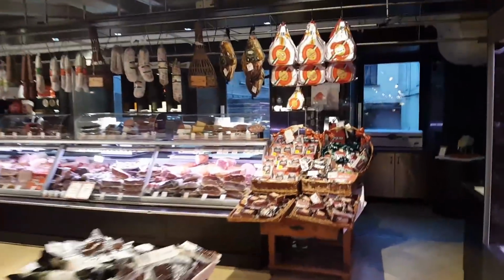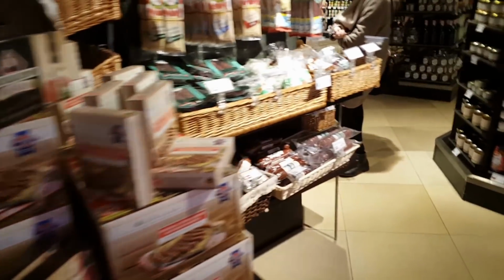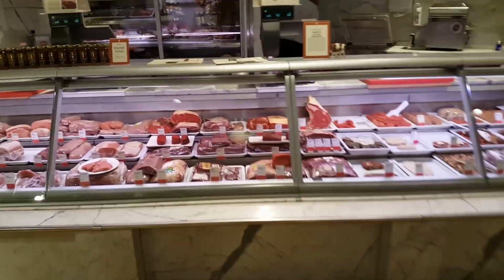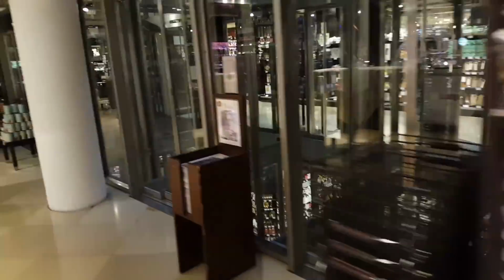Oh, and the hams, sausages, foie gras. Let's see, 53 for a block of foie gras. Right. Oh, and more kind of salads. Not quite sure what that is. Not quite sure what the difference is between those salads and the other ones. Let me have a wee walk around. And more meat. And rice and pasta, of course, and more cured meats down there. Anyway, let's go down in the lift.